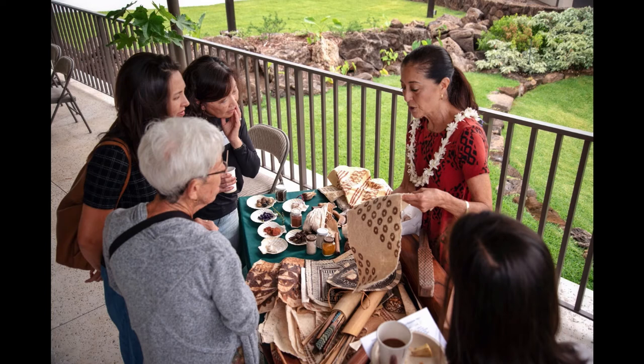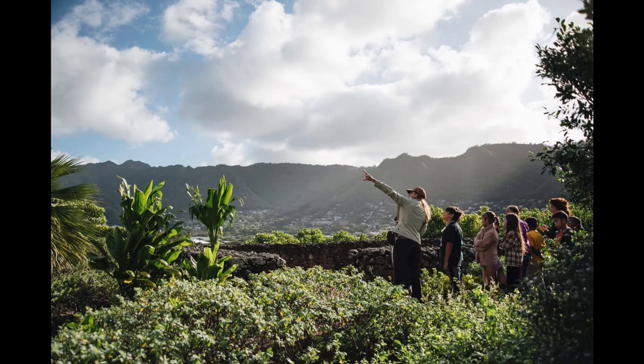And here in the garden, we have examples of the wauke tree that you would have made kapa from. So you can follow that process from start to finish as well in our workshops.